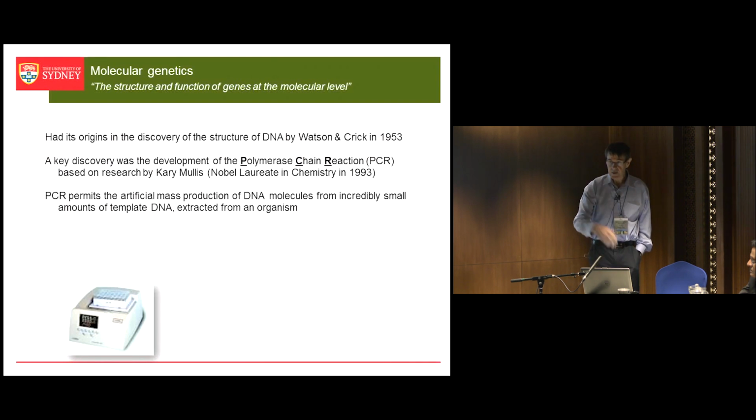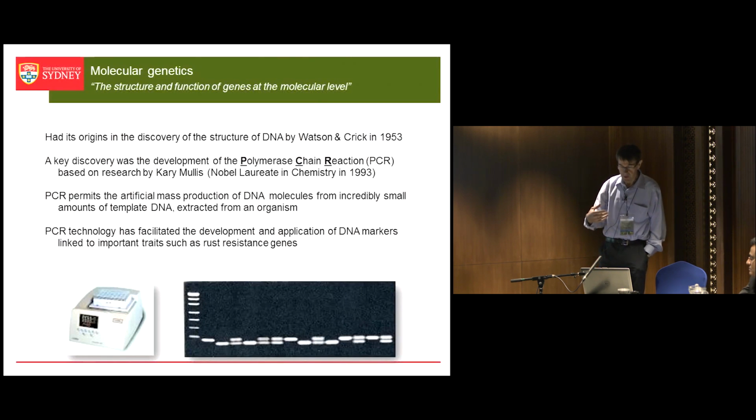You go into any lab these days, you'll usually see a PCR machine sitting somewhere on a bench. What it does is it allows you to artificially make DNA molecules in the lab from very, very small amounts of template DNA. And of course, we've used that for many, many different things, but it's allowed us to develop DNA markers linked to important traits such as resistance genes, okay? And I'll give you an example of this during the presentation. So that's one of the most important applications of this technology.